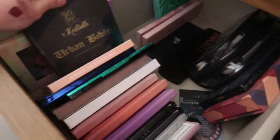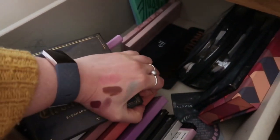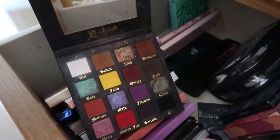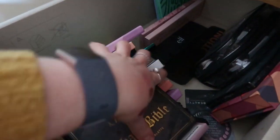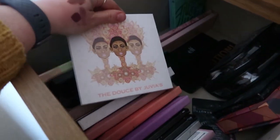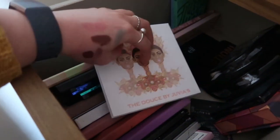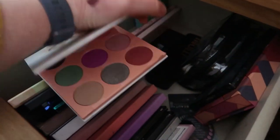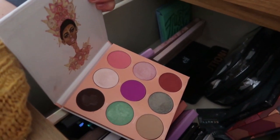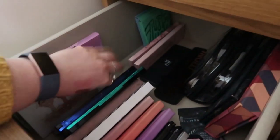Another palette which I think you see quite a lot is the Urban Bible from Sosu and Kaylee, MUA, which looks like this. Another beautiful palette that I absolutely love. This one hasn't had much use. And this was one of the options for the makeup challenge. It's a Juvia's Place palette, and it has some interesting colours in here, quite fun, actually more springtime colours. So maybe when spring comes around I will get that back out again.